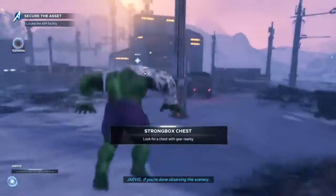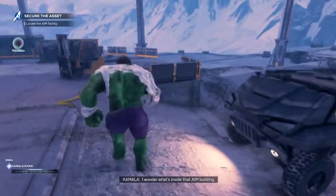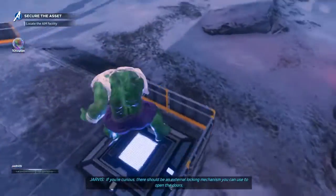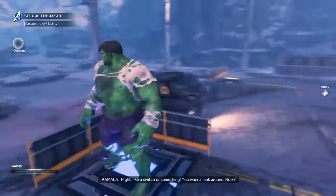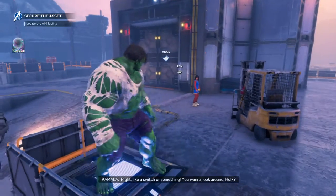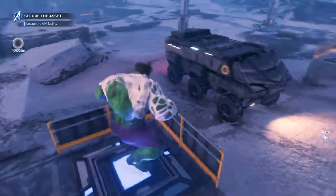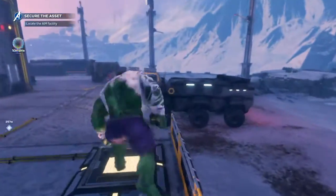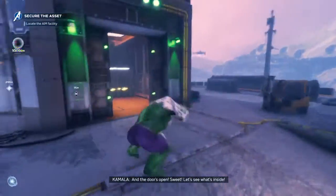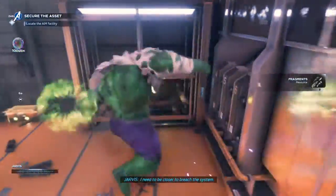If you're done observing the scenery... Right! Sorry! Eyes on the prize! I wonder what's inside that AIM building. If you're curious, there should be an external locking mechanism you can use to open the doors. Right, like a switch or something. You want to look around, Hulk? Door's open! Sweet! Let's see what's inside! I need to be closer to breach the system.